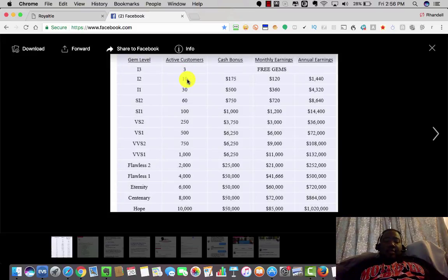If you acquire 10 people within your 2 levels, you're going to get a $175 cash bonus, and you're also going to begin earning $120 a month in residual income. Pretty nice for 10 people. If you build a team of 30 people, you're going to earn $360 a month in residual income. And then the one that really caught my attention was if you build a team of 500 people.